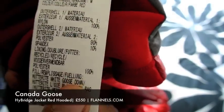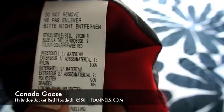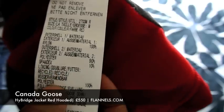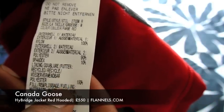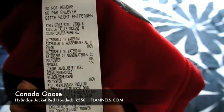Just going to look at the material here, see what it's made of. So it's polyester and spandex. That's the outer shell, polyester and spandex. The lining is polyester. Yeah, and that's it. Okay.